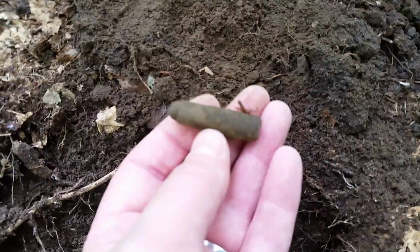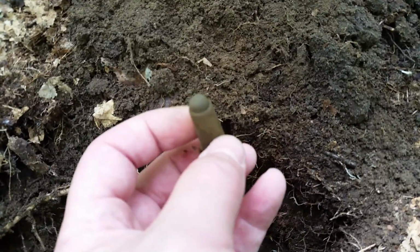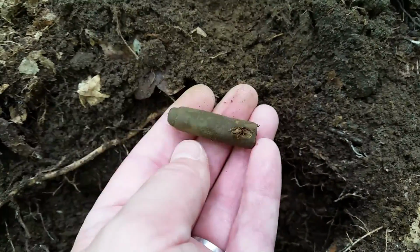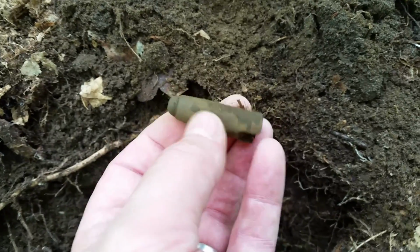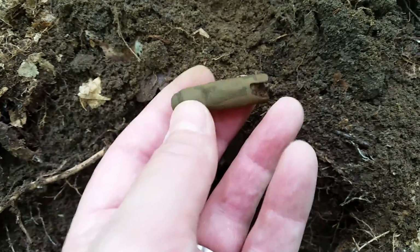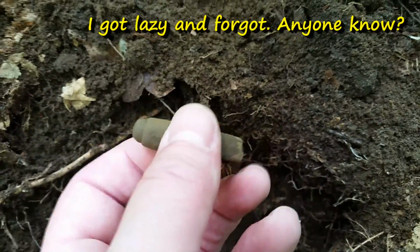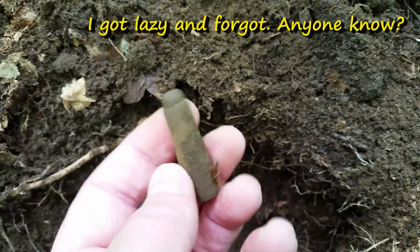Here's my little goodie. And I don't remember what these are. I don't know if it was part of a tip of a walking stick. It's pretty heavy. Anyway, it was giving me such a decent tone. I forget what this is. Once I figure it out, I will put it up here in the video right above me. Let's go see what else I can find out of this spot.